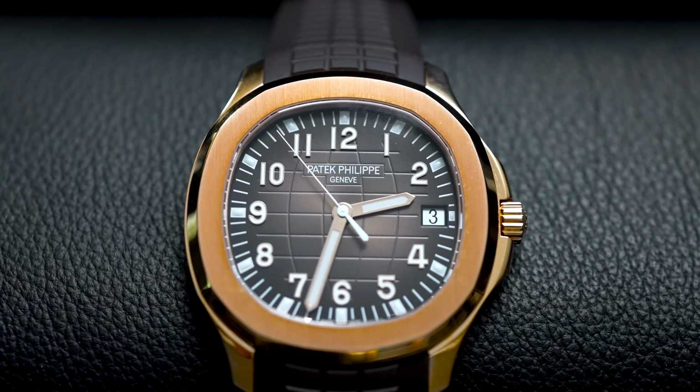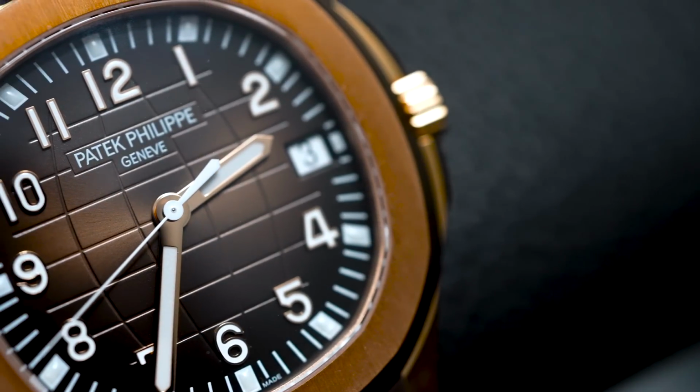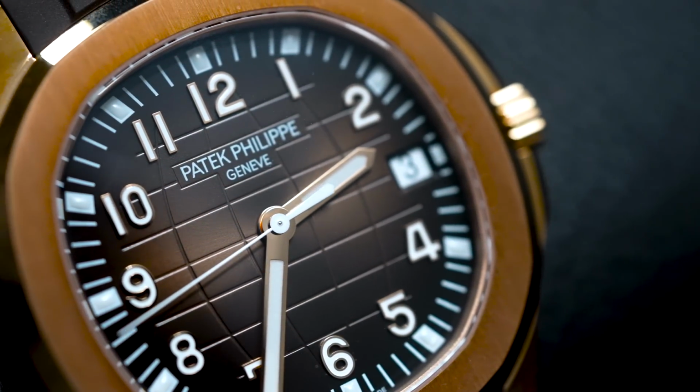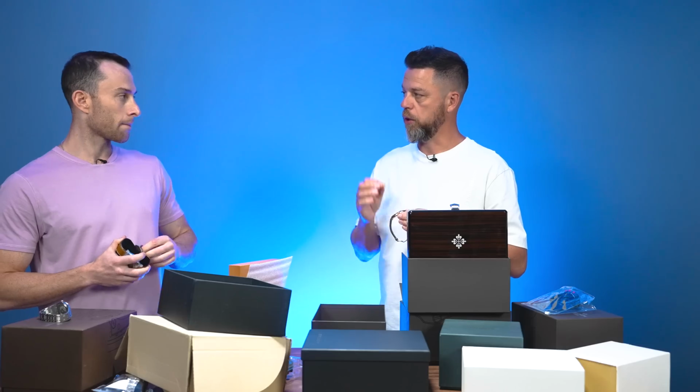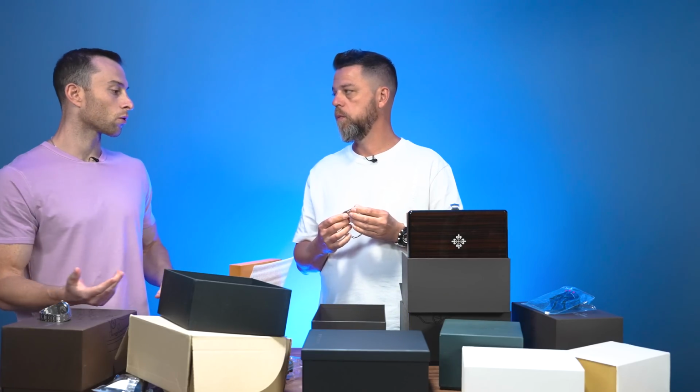We already knew that, but what else do you want to know about it? I want to know where this is, and I also want to know, in terms of preference, the 5168G, the blue and the green, versus the 67 and rose. Well, it's two completely different things. First off, they're white gold and a much bigger case size.